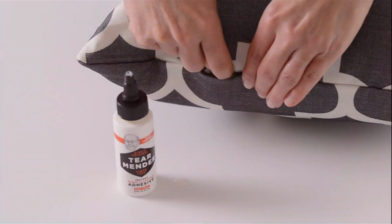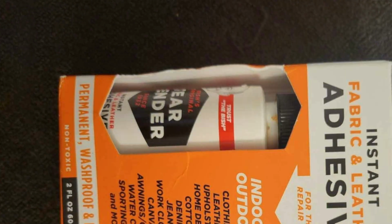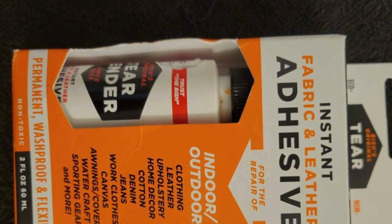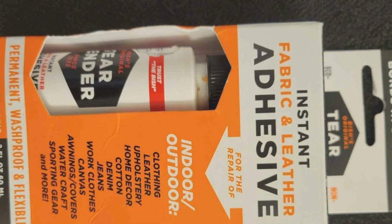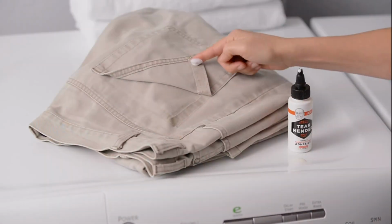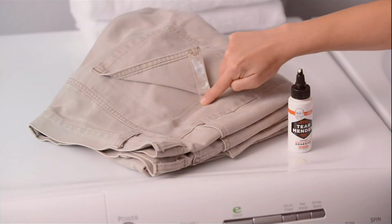Quality is at the forefront of Mender's attributes. This adhesive is water-based, making it safe for use on a variety of materials without damaging them. It's not just about sticking things together, it's about preserving the integrity of the materials you're repairing.